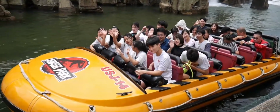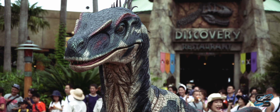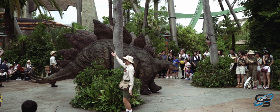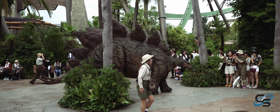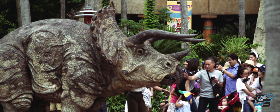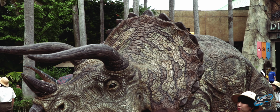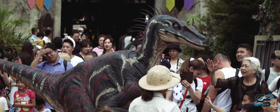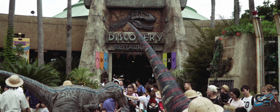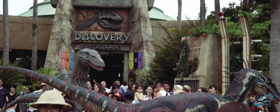Last thing I'll mention about the Jurassic area is we saw a really cool presentation here. Actors came out in full-on dinosaur suits, and these dinosaur costumes were amazing. And there were like 4 of them. Very interactive, gathered huge crowds. They're getting right in your face. There's someone with a microphone talking about them. Of course, we didn't understand because it was in Japanese, but it was just awesome. I'd never seen something like that before, but I thoroughly enjoyed it. It was really well done.